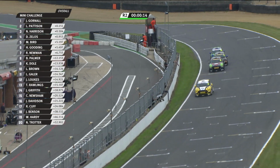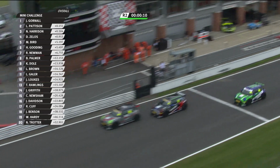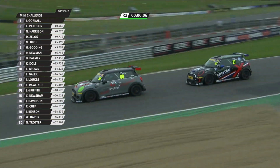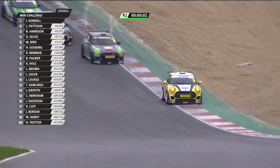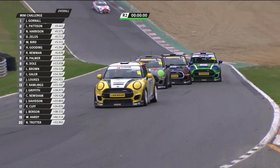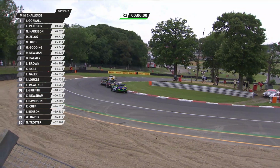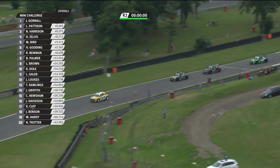No, not quite. Wipes the nose of the number 27 car across the back of Lee Patterson's machine as they go on to the final lap of the race with 10 seconds to spare. What has been another cracking instalment of the JCW Mini Challenge in 2019, and James Gornall is now starting to scoot away as Lee Patterson puts on a defensive drive to try and keep Nathan Harrison and Dan Zelos at bay. So Zelos has also managed to pick his way through here.